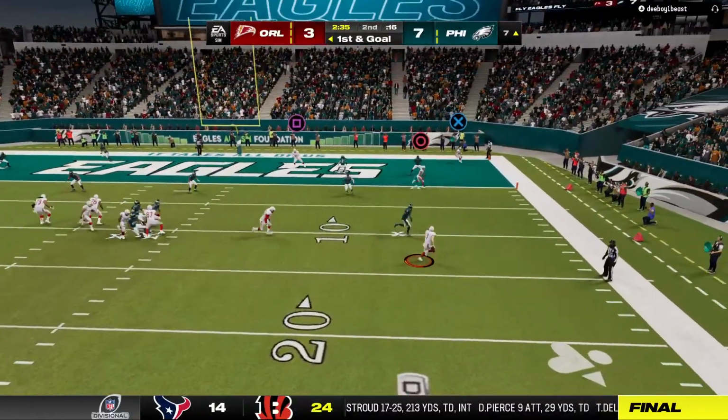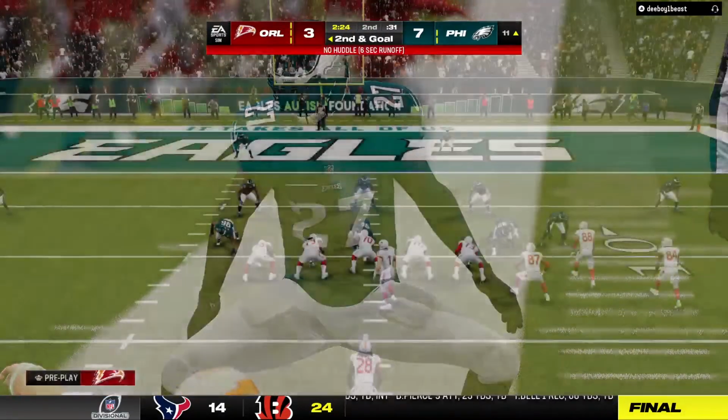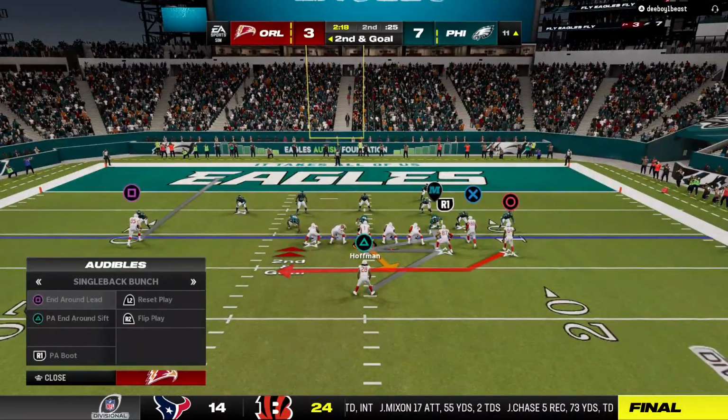Rolling to his right. And he is going to go down back at the 11-yard line. So they get pushed back to the 11, and here's 2nd and goal.